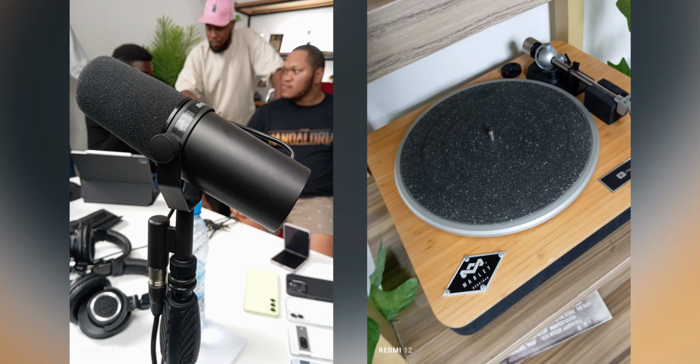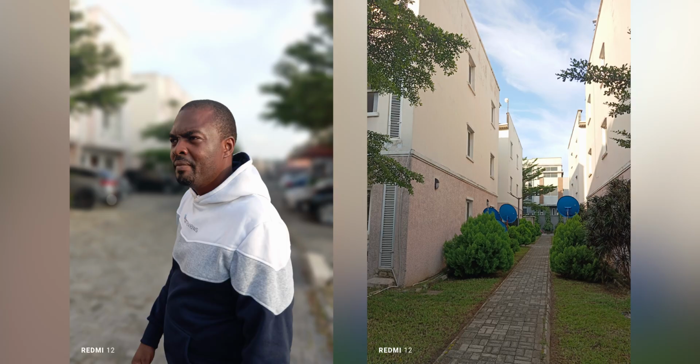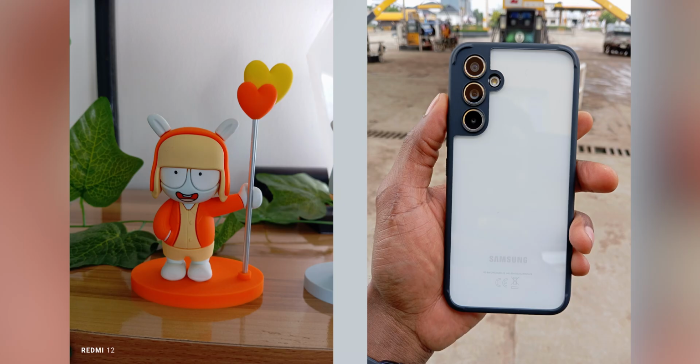Its rear cameras take good photos, fairly good for a device at this price point. It gets enough detail and is also good with dynamic range. Images look natural, colors well represented. Even with the subject up close, you get good background blur.